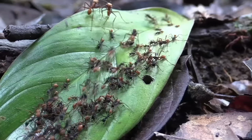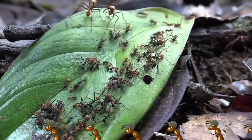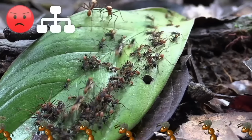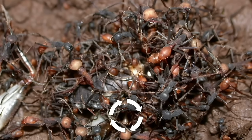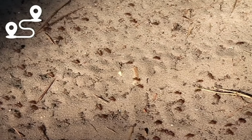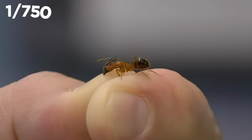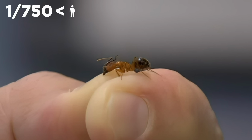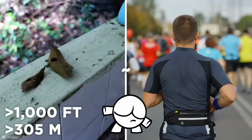Well, that's because the behavior of a colony, like a group of soldiers on a mission, is incredibly aggressive and well-organized. They all work together to raid for food in cycles, which have a nomadic and stationary phase. The nomadic phase is when these ants are on the move, traveling over 1,100 feet at a time. Considering an average ant is 750 times smaller than a human being, to them, covering a distance of over 1,000 feet would be like you running a marathon.